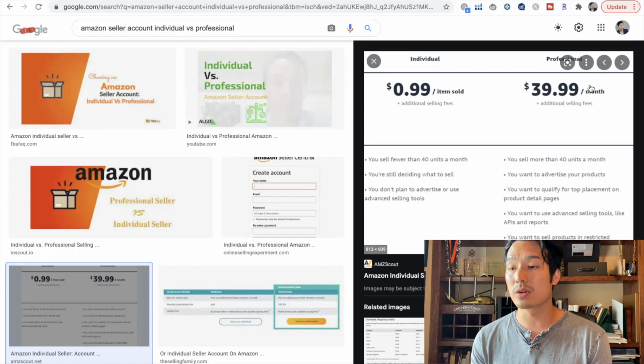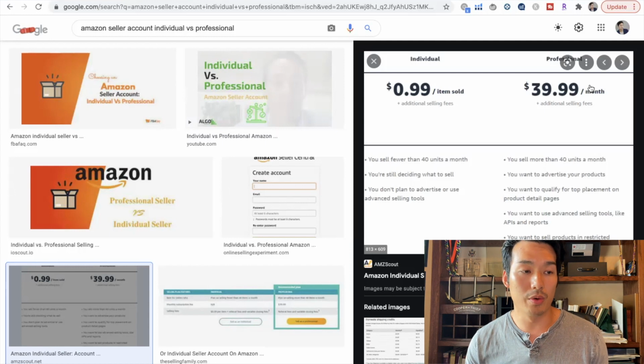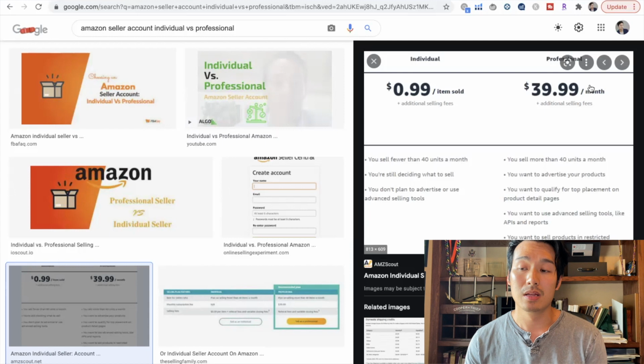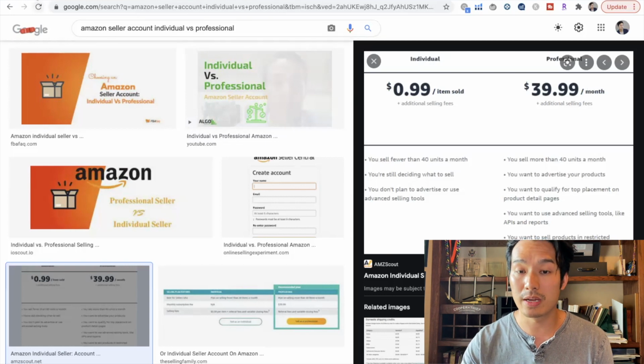I know you think $40 is a lot of money. That's $500 a year. But with all the profit that you're going to make and what you plan to make, and you want to change your life, right? This is nothing. And this is going to give you access to their seller support and access to millions and millions of potential customers that you will have to buy your products. So we're going to go for the professional account.